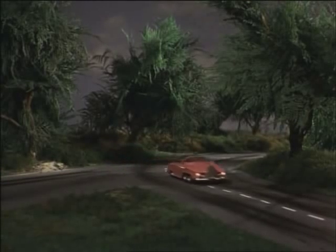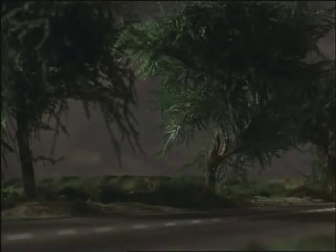Lady Penelope's a mean driver, especially when she's in a hurry.